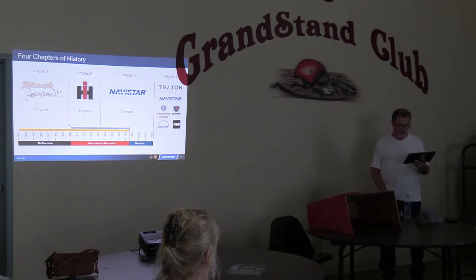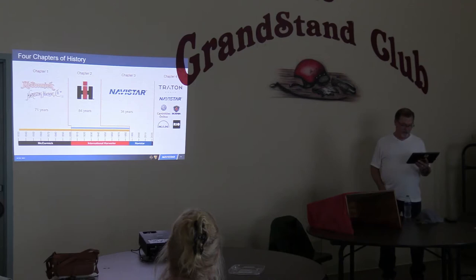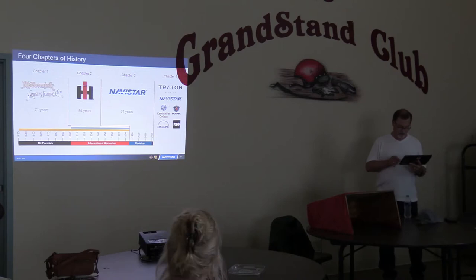In 1984, under financial duress, the company sold off the ag business to Tenneco, where it became part of CNH. In a $3.7 billion deal, Navistar will become part of the Traton Group, a Volkswagen subsidiary formerly known as Volkswagen Truck and Bus. Traton SE is known as the Traton Group.